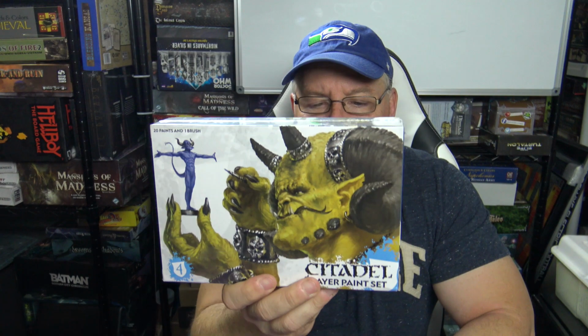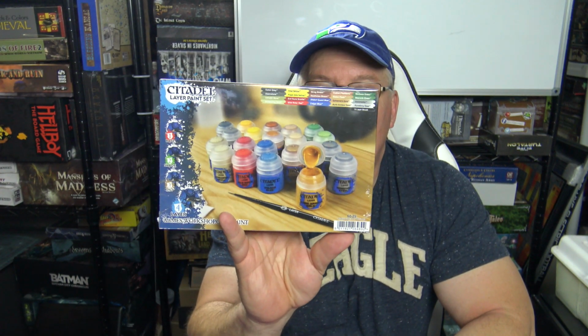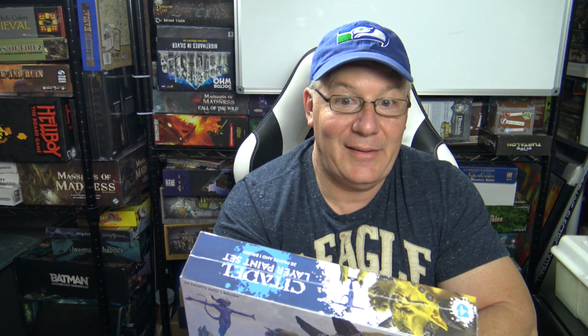Now also to go with that, I got at a good deal there at our good friends at Miniature Market the Citadel layer paint set. Now listen, this comes with 20 paints and a couple brushes. I'll take it. Layer paints are really important to everything I do, okay? And we always want to make sure that we have enough of them, and I do.